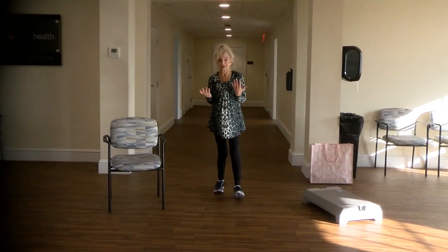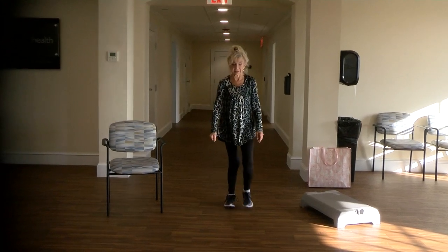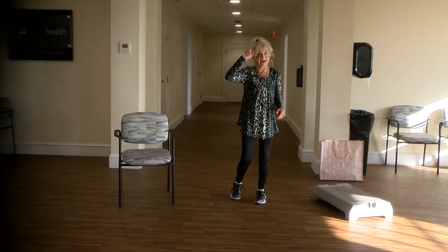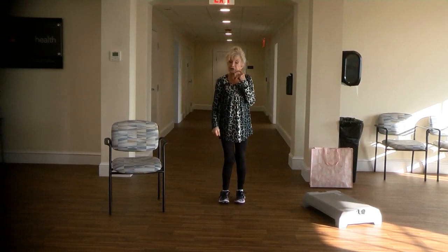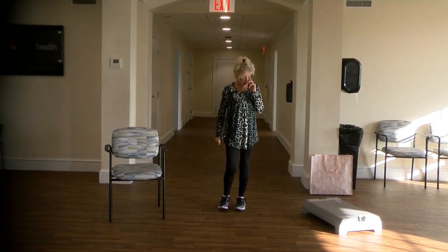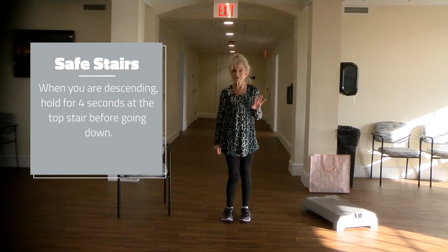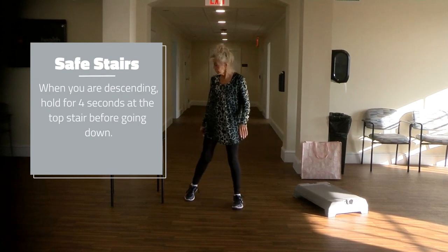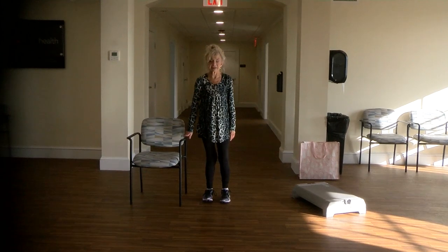If you rush into it from a flat surface, say you're walking, and you don't stop before you get to the stair, the brain cannot click on fast enough to hit that first step. So here's what you do when you get to the top of the stairs, okay? You're walking to the top of the stairs, you hold for 4, 1, 2, 3, 4, and then you're going down. Okay, so let's say this is the railing of the stairs.